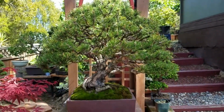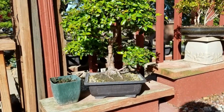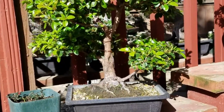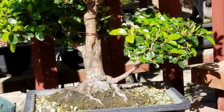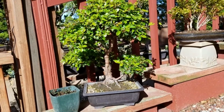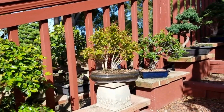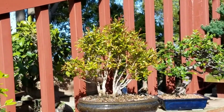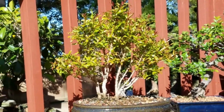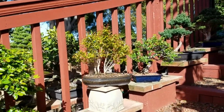And here's another kurume azalea, the same one as Mrs. Miyagi. It just finished flowering also. The Nebari is not as nice on this one, but I'll take it. And this one is a dwarf pomegranate, Punica Granatum. It's the dwarf variety. It had fruits last year, but we'll see how it goes this year.